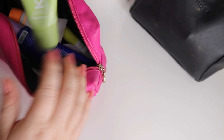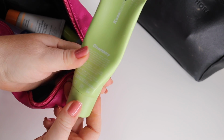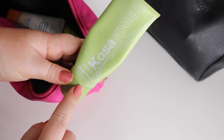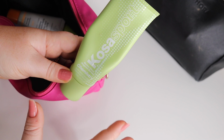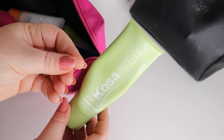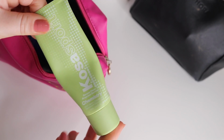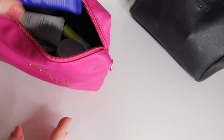In here I have my deodorant. This is the Costas Sport. You can see I'm getting pretty low, and I have the scented version and I really like it. It's not necessarily an antiperspirant, it stops you from smelling. It is a natural deodorant, and it's got AHA in it, so it actually eats away at the bad smelling bacteria, which is really cool. I really like it, and it is a very travel friendly type of product.